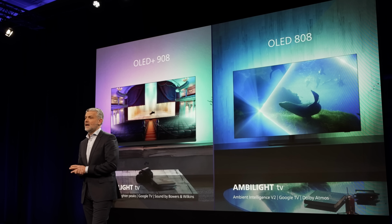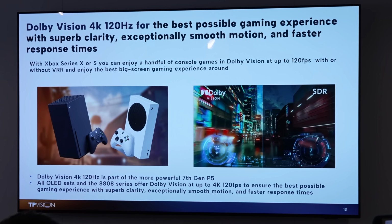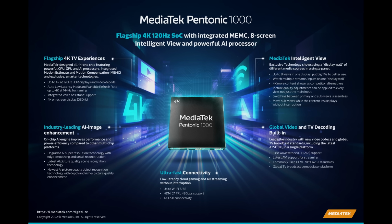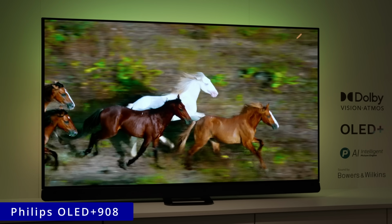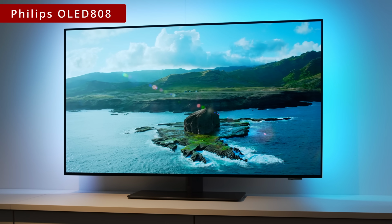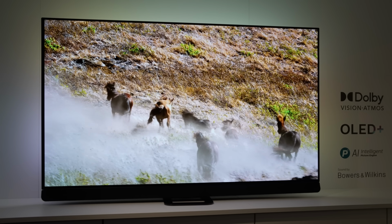Philips TV has announced the world's first OLED televisions to feature 4K 120Hz Dolby Vision support from a Mediatek Pentonic 1000 HDMI 2.1 chipset, namely the flagship Philips OLED Plus 908 and the step-down OLED 808. Here's a quick comparison table listing the key differences between the two models. But let's start with the flagship Philips OLED Plus 908.